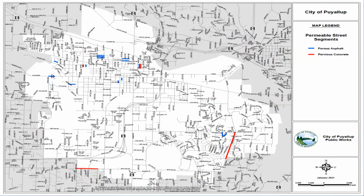So here is a map of all of our permeable pavement installations in the city. The red are pervious concrete and the blue are porous asphalt. The southwest corner is 39th by Costco. That's up to 5 lanes of concrete. And then the east side over there is Shaw Road. They're long arterials.